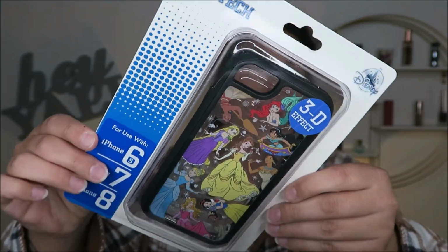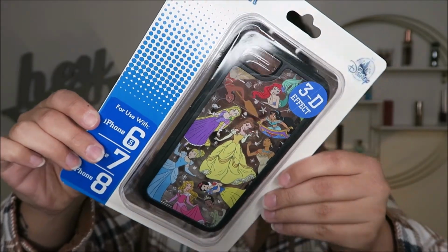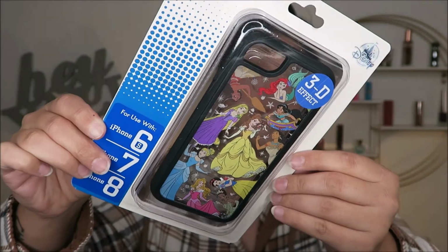Sorry that you can see me creeping on you from the back, but I thought it was so cute. It has like a 3D effect to it. But I loved it. It has all the princesses on it. I was really glad it had Ariel because of course she's my fave, but I'm so excited about this and I can't wait to put it on my phone and see how it works and just see if I like it before I commit to buying any more.